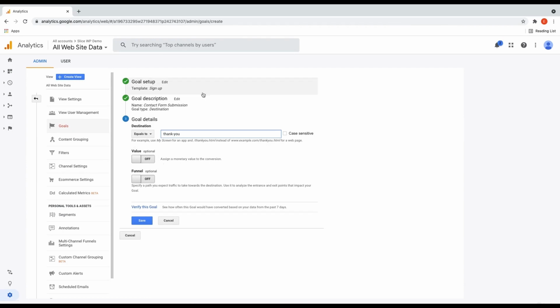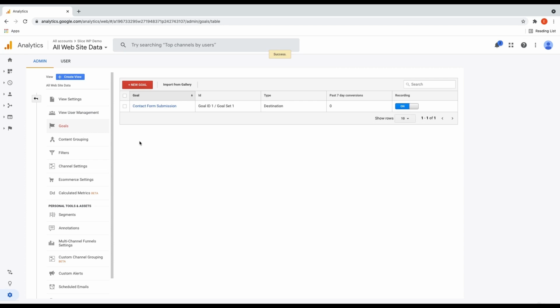However, once you're happy and you finish setting up all 3 steps of the goal process, all you need to do is go ahead and click save. And now you can see our goal has been created and it is currently turned on and recording any of the specific actions which we've just configured.